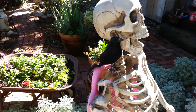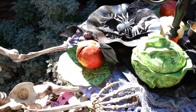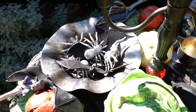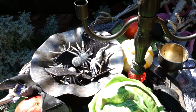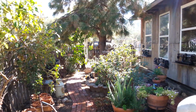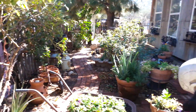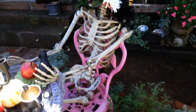Tomas is having bat with a pomegranate appetizer. And they're going to share some bat and spider nachos right there. Isn't it beautiful today? Just beautiful. I just squirted everything off. And let's see, let's go back around over here.